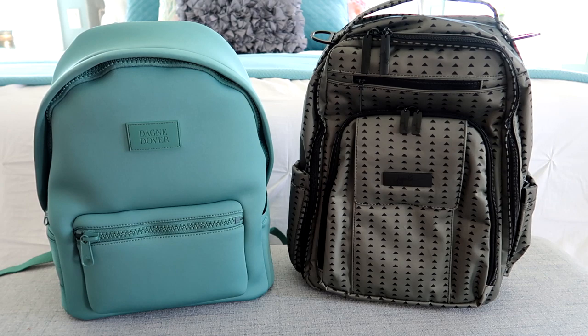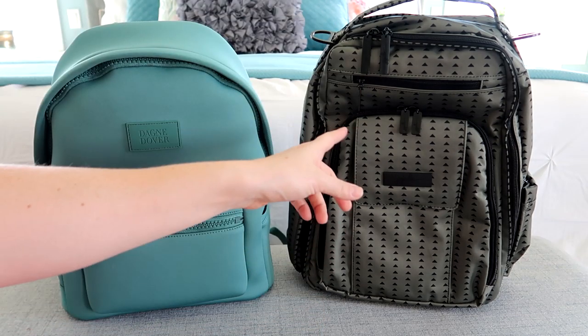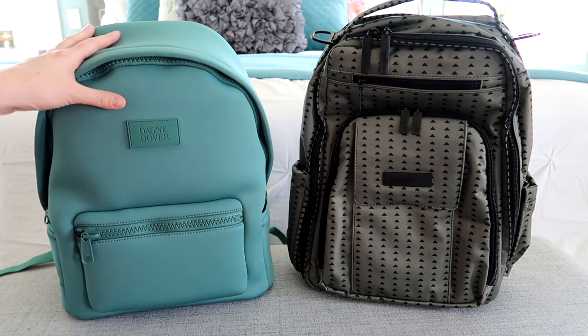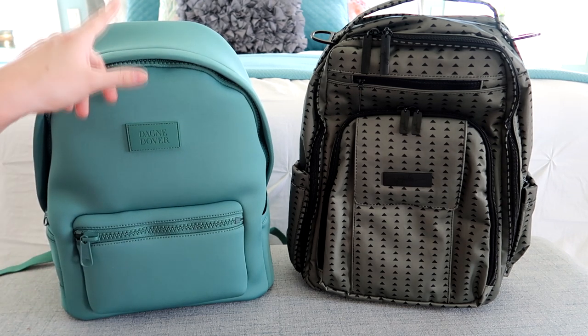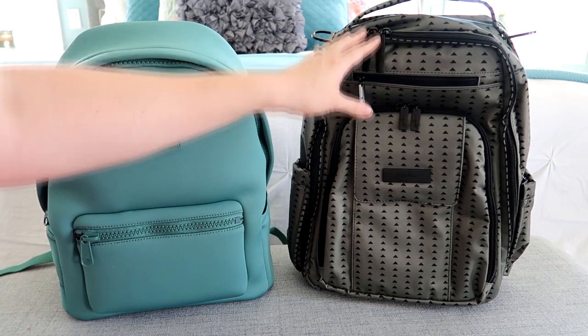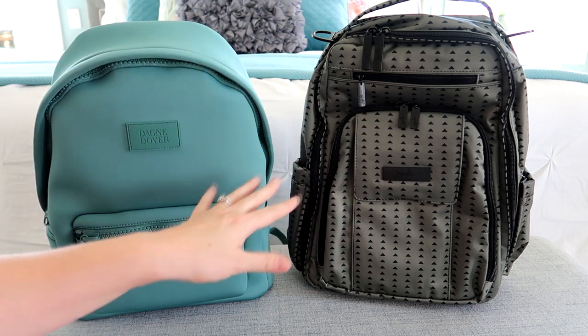When it comes to price, I think they're actually really similar in price when they're both fully priced. The Judy Be Right Back I think is $150 normally, and I think the medium size in the Dagny Dover is $175, but this color in particular is actually on sale for $90 right now. And I know that you can always find good deals on the Judy Be Right Back on different websites and using different coupons, so I would say they're pretty comparable when it comes to the price.